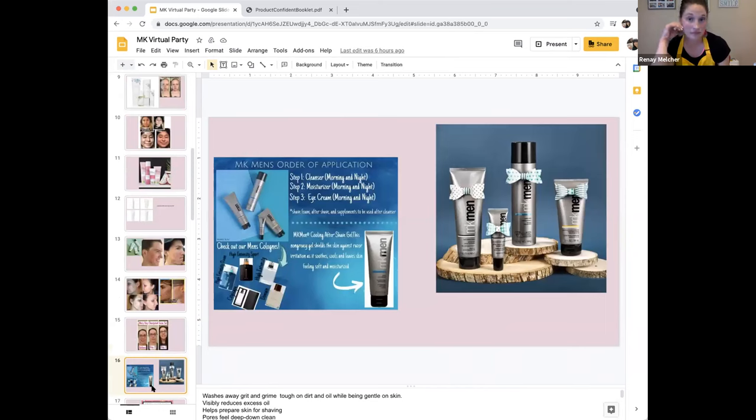Okay, the final skincare line we're going to talk about is our men's line. And it is Father's Day coming up and graduations. So this might be a little something that you can be pulling together for your men in your life. And this is a great little picture so you could send them so they'll know exactly how to do it. Our men's line is geared towards men's skin, okay? Their skin is physiologically different than women's skin.